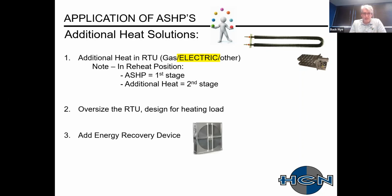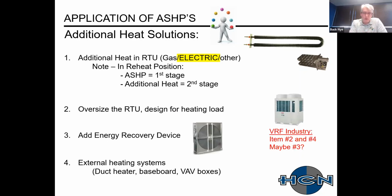The next two items to consider is similar to the VRF industry, where we can oversize our rooftop. We're going to design for the heating load as well as instead of cooling load. For our rooftop unit, it's very easy to add an energy recovery device. And then like any system, you can add external heating systems where it's baseboard, draft barrier, duct heaters, VAV boxes and stuff.